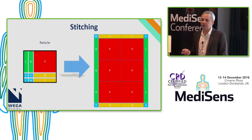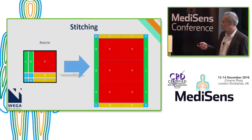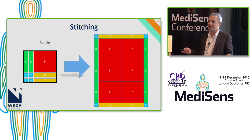Just one word about stitching. Probably all of you know about stitching, but you have a reticle and it's a different design style, so the full sensor doesn't fit in the reticle, so you have to do modules on the reticle, and then you build the sensor from modules. And in this way, we can get a very large sensor, up to wafer scale, so the limit is just the size of the wafer.